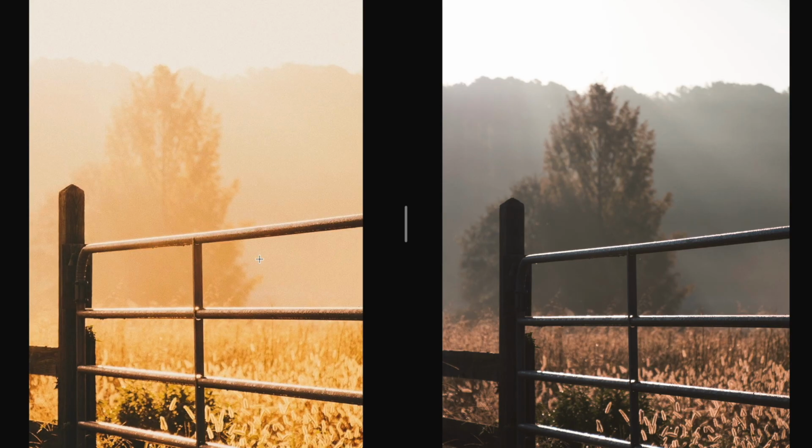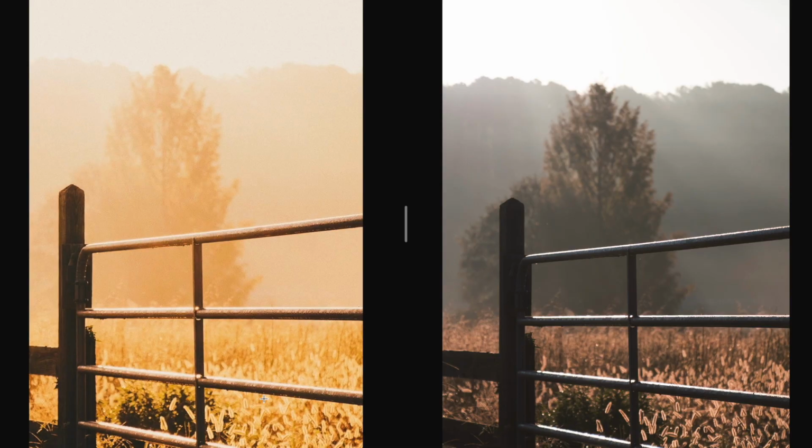Here's another one. It really brings out the glow on the fence gate. You can still make out the background is probably more trees. And this is where I usually end up with on exposing my image.